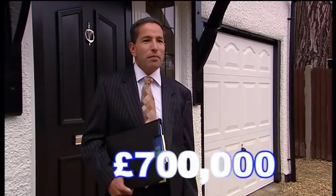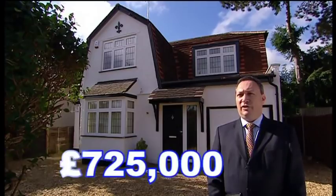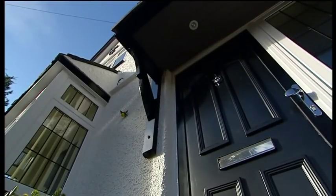I would recommend an asking price of £685,000. I would ask for this house £700,000. For this house, I would suggest an asking price of £725,000. So we have had 3 valuations on the house, and they've come in at £685,000, £700,000 and £725,000. I think it's about right, yeah.